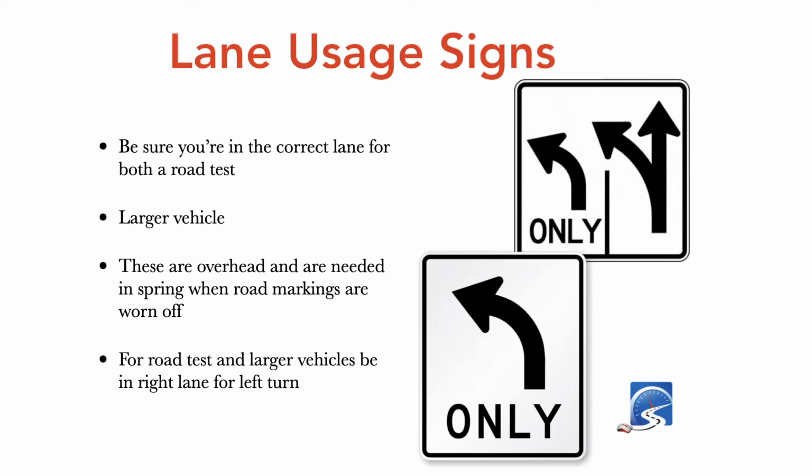Lane usage signs. This tells you what you can do at the intersection when you're turning. If you're underneath this sign, the bottom one, you can only turn left. If you're underneath the top one, you can turn left in the left lane only, and if you're in the right lane, you can turn left or go straight through the intersection. Pay attention to these signs, because you could end up in a crash if you're trying to proceed through the intersection and you're doing something contrary to what the sign allows you to do.